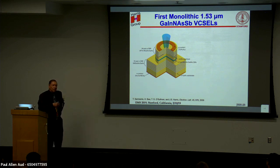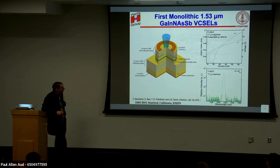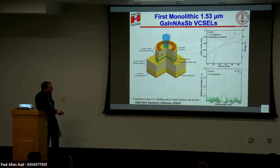But a combination of things that you can do, processing, quite sophisticated processing, give you pretty amazing devices. And so this was the first VCSEL that was a monolithic VCSEL, and it was done by Thomas Sarmiento that was operated at room temperature. And so you can see it's at 1530. And the threshold current was 8 kiloamps per square centimeter, which is pretty good.